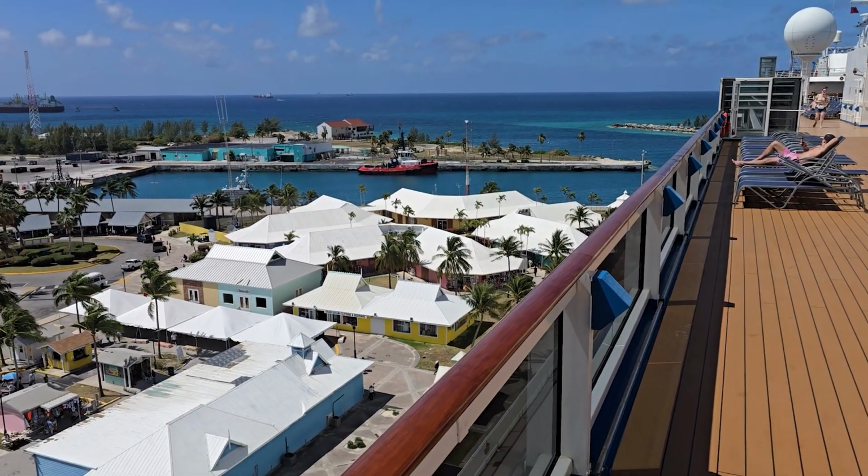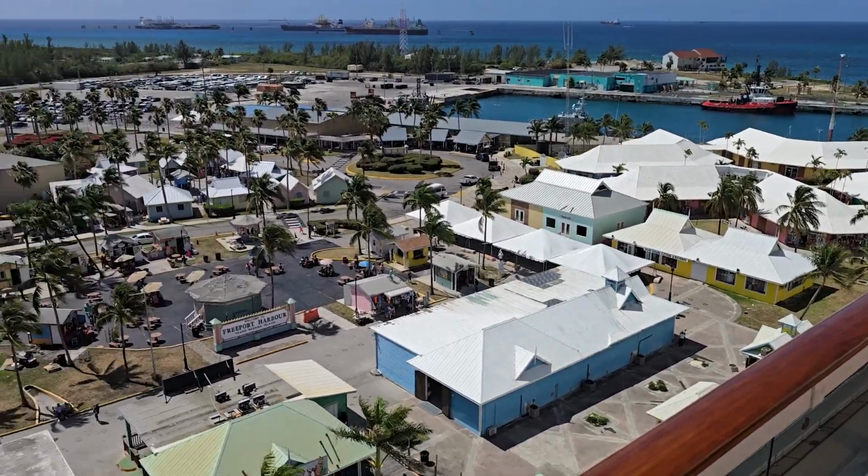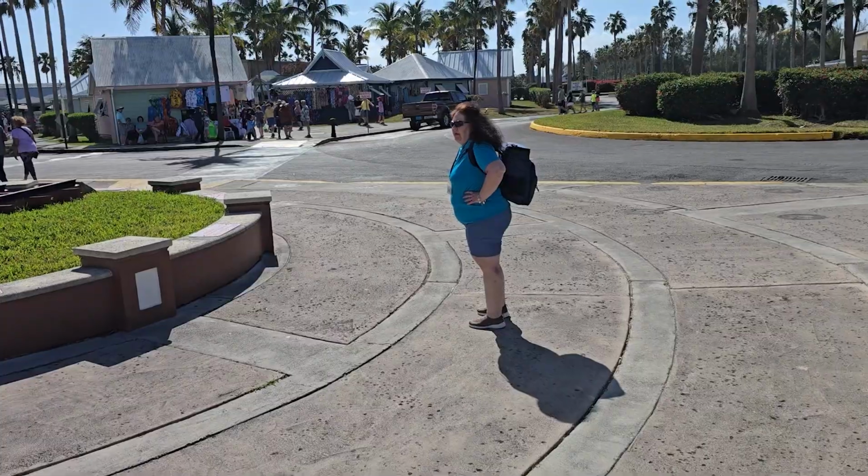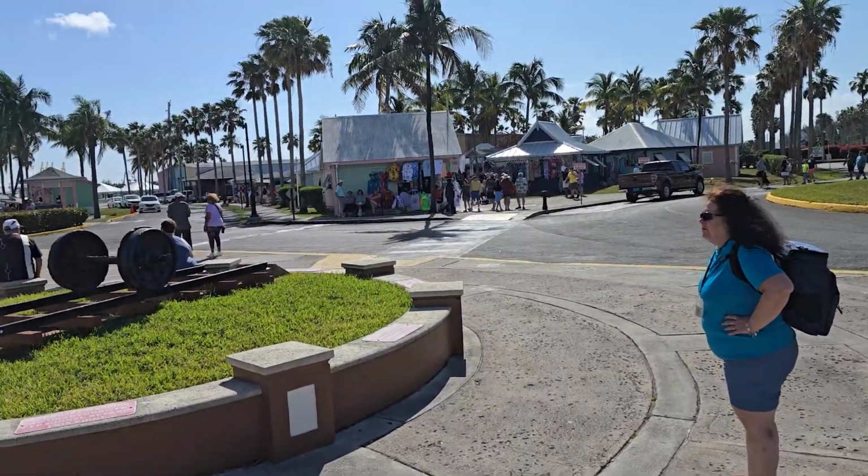Our last stop was Freeport. Now the ship's time at Freeport was pretty limited. We were only there about half a day. So even though there were a couple of shore excursions, we decided that we'd stick close to the ship and go ahead and hit the shops and the local bars and sightsee around Freeport.